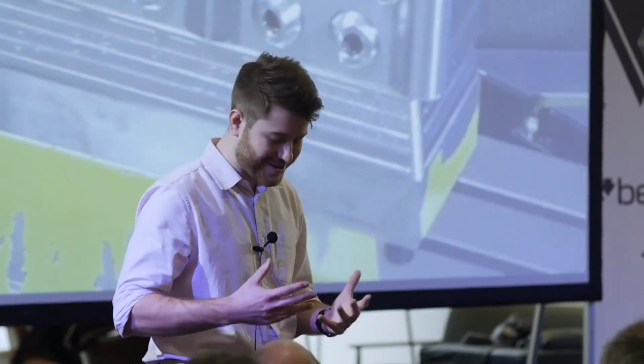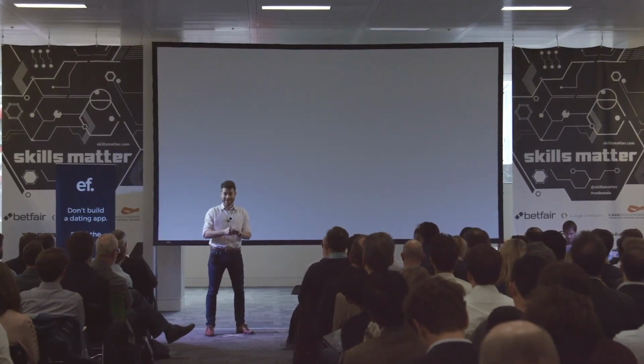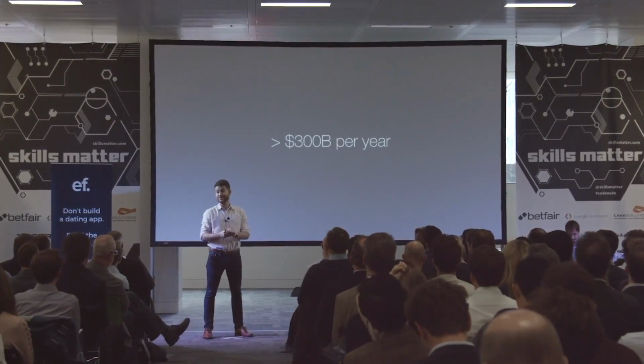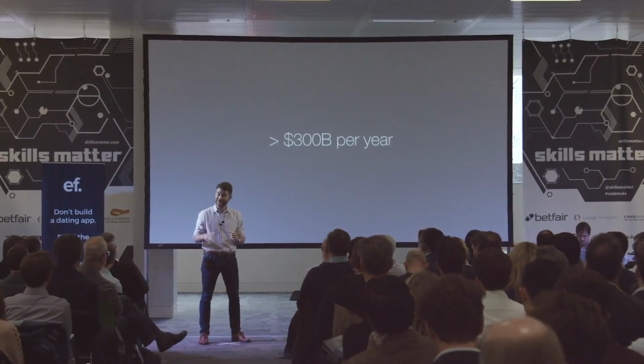This particular one costs about £500,000. It has 300 cutting tools in its changer, and it can go through titanium like butter. You've probably never seen one before, and yet they are involved in the manufacture of absolutely everything. Well over $300 billion worth of components are produced by these machines every single year.